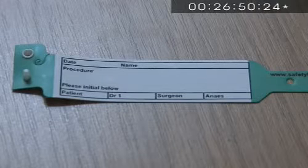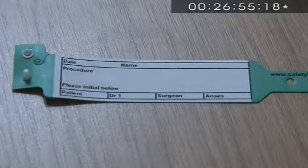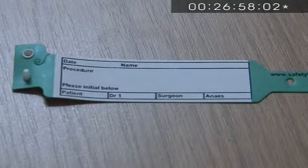It's also important to use this for all procedures, because more than half of the errors actually are the wrong operation completely rather than just the wrong side. So write the procedure in full.